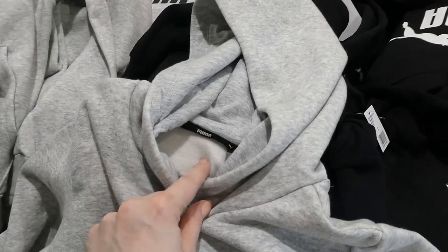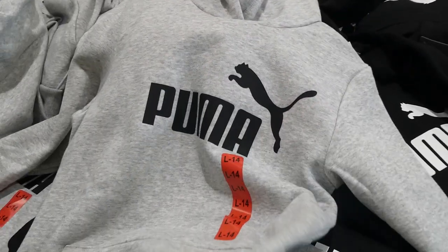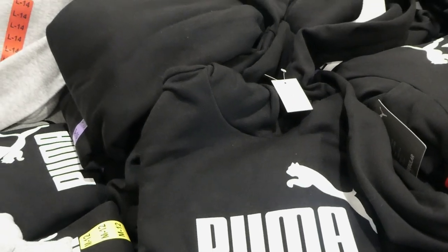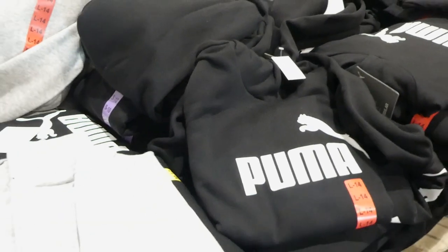They're cuffed on the sleeves. Then you've got a hood. It doesn't look like it has a drawstring at all on it. And then it's lined with cotton, the hood itself. And then the sweater is lined with fleece. So there's the gray. And then they also have the same one in black. Now it looks like it starts at size, I'm trying to find the smallest one.